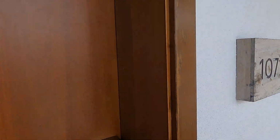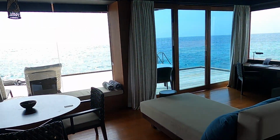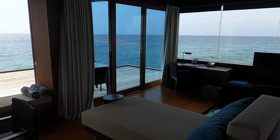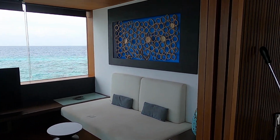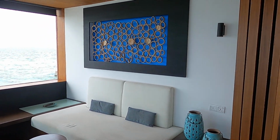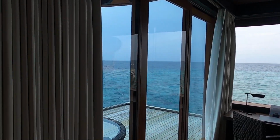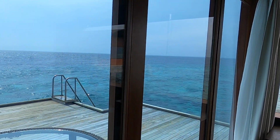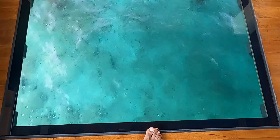So this is the Heavenly Overwater Villa. Got the key to work. So you see once you come in, you see why they call it heavenly. You start off with the living room area. Nice little decorations. Our favorite orange press. Can't forget that. Nice little staging area. You can see the nice views. This is our sunset room, so we'll be able to see the sunset every day. Her favorite. And then one of the cooler features, as you can see, there is literally glass on the floor.